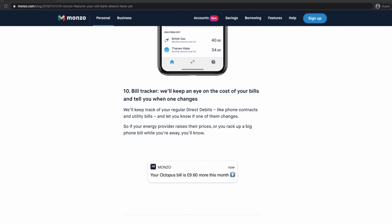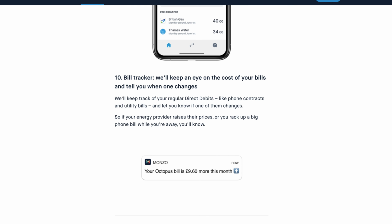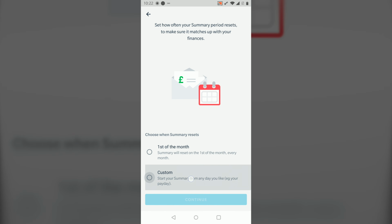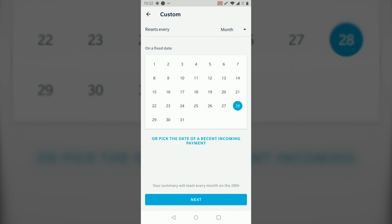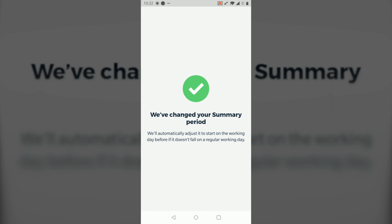If you've set up any direct debits, Monzo will send you a notification a few days before the payment is due to let you know how much is going to be getting paid out of your account. This is useful because if the payment is higher than you anticipated, then it gives you a few days to make adjustments. Monzo also gives you the option to change on what day your spending summary period starts. I personally use the first of the month, but say you wanted to change it to start on your payday, then you can do that. And I think it's great that they give you the option to change it to whatever works best for you. For these 2 reasons, I think that Monzo's insights are superior to Starling's.